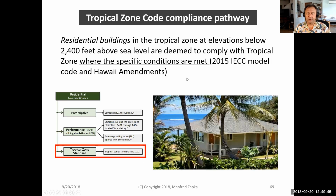Let us just very briefly look at something which is very unique to Hawaii. This is the tropical code compliance part, and this is the prescriptive part. It has very specific requirements, which we just go through here briefly. Here you see this wonderful house at the beach, very tropical. Why not use this if we can? If we have enough cross breeze, if we can cool it, if we don't have too much solar gain with these big overhangs, this is a wonderful thing, and we should use it.